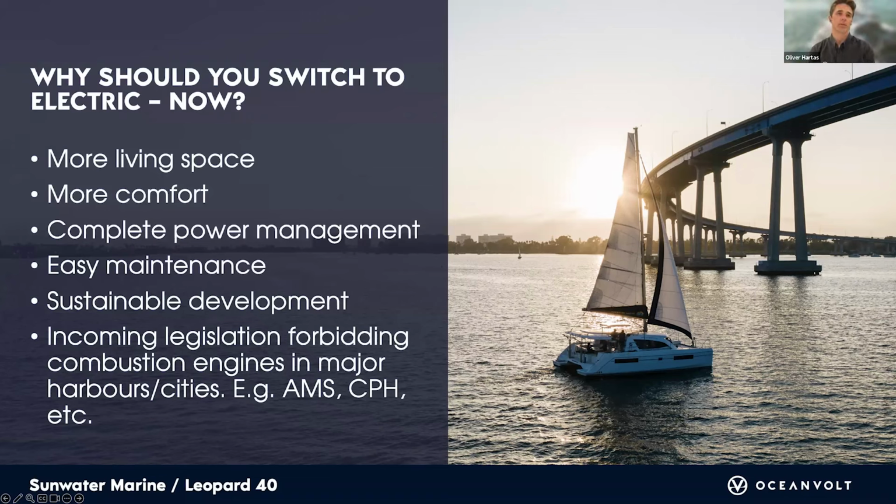And also there's incoming legislation forbidding combustion engines in a lot of harbours and cities. Obviously Australia is probably going to be a little bit behind some of the European places on this. Amsterdam is already a combustion engine free zone, so all the boats in the Amsterdam canals are electric. Copenhagen is very close to doing the same thing. There are many lakes and areas in Switzerland as well. Turkey is also banning combustion propulsion engines. So there's a lot of reasons to consider it.